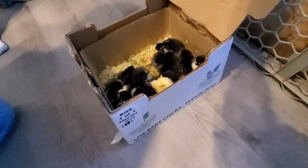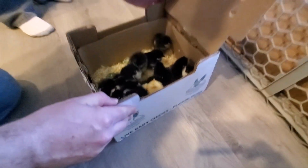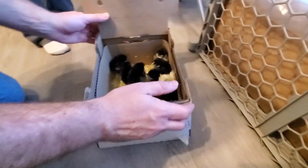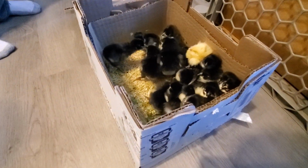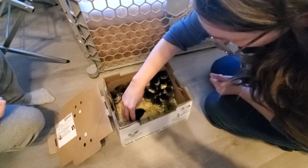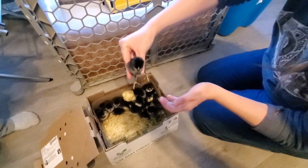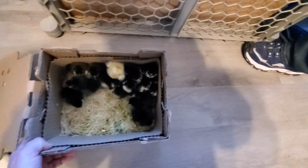Little baby chicks. Yep, there's a mystery one that they've included for us. They do that with all their orders. So tiny. They're all squished together. I think the yellow one should probably have... Hi. I don't want to squish you. Oh, it's scary. That's over there, little Mickey. You'll be with your friends. There you go.